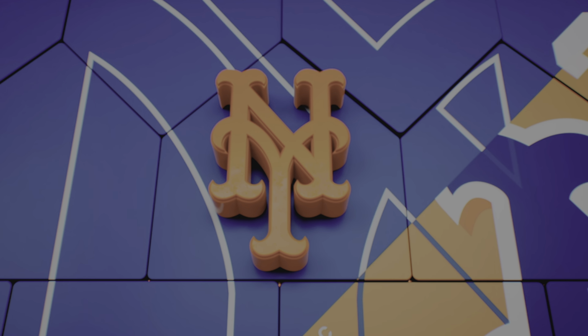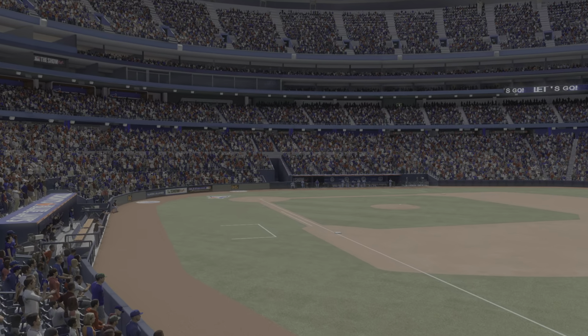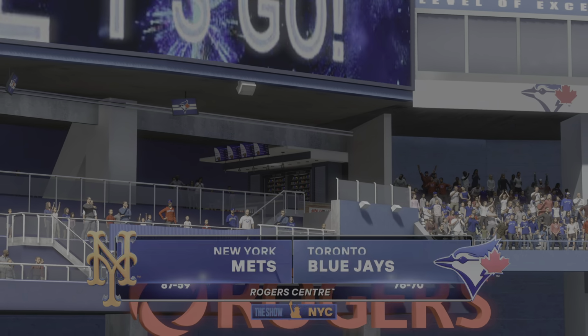From inside Rogers Center in downtown Toronto, MLB The Show has interleague action for you this afternoon. It's the New York Mets and the Toronto Blue Jays.